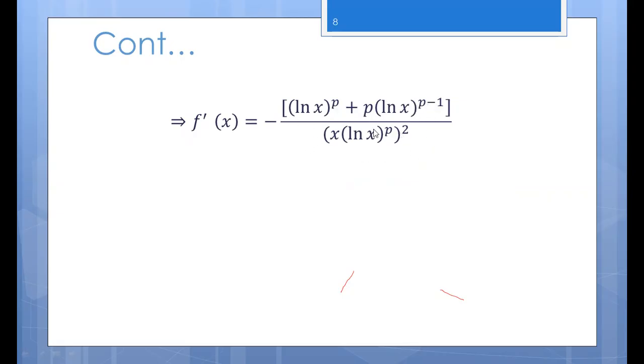We know that every term, both in the numerator and denominator, is positive over the domain 2 to positive infinity. But because of the negative sign in front of this positive fraction, this is always less than 0, or simply negative. So this will be a sufficient condition for the given function to be decreasing.